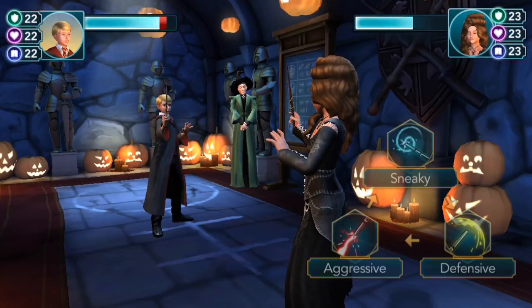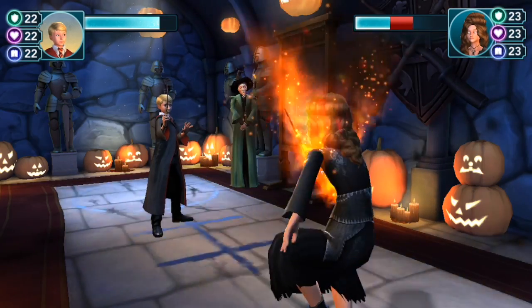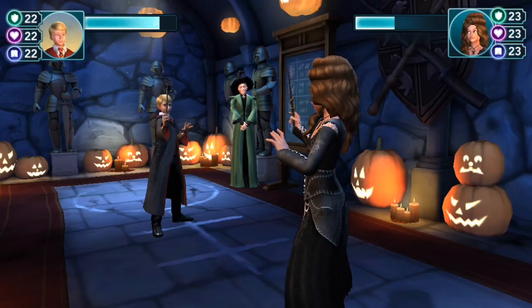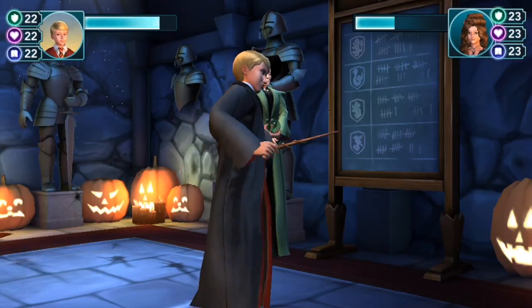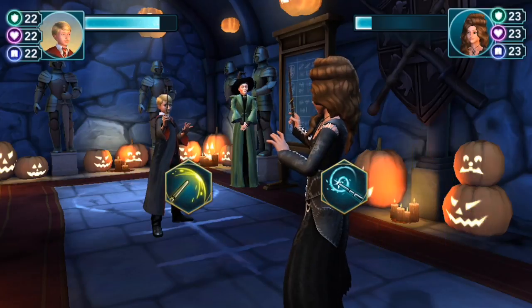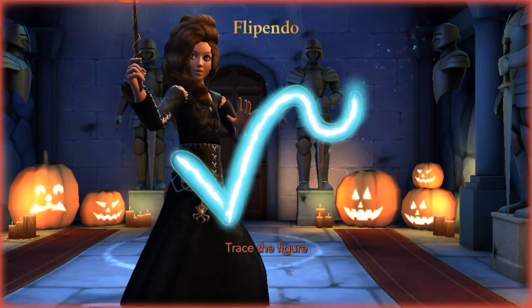Did I burn him? No, I didn't. No, this is bad. This is looking bad for me, guys. And if I lose this one, it's because Dixon is actually just a smart dueler. Yep. He is just a smart dueler. This is purely he won fair and square on this one. I still have a chance, but a very slim one at this point. All right, so let's flip Pendo. Maybe if I stun him, I'll have a chance here.